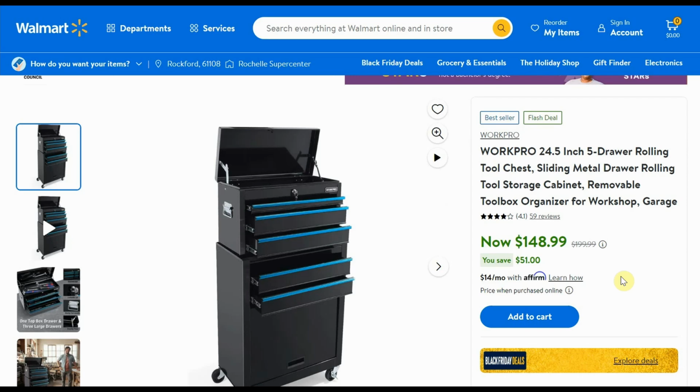This is the 24.5-inch 5-drawer rolling tool chest, sliding metal drawer rolling tool storage cabinet. So you get the top and the bottom, the little cabinet portion, two drawers on the bottom, then the separate top has three drawers, two deeps and a skinny. I'm still not a big fan of the skinny drawers. My U.S. General Harbor Freight has a couple of them skinny drawers.